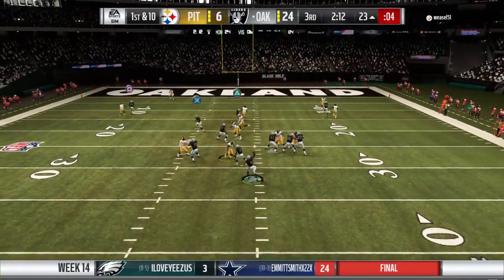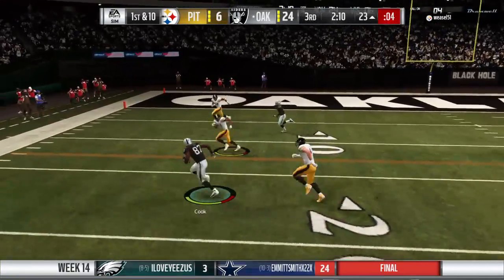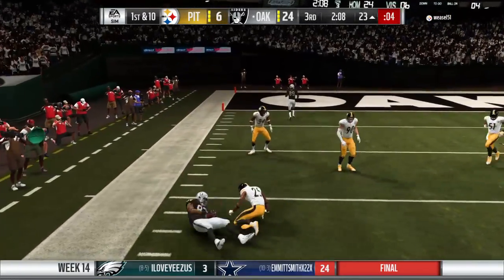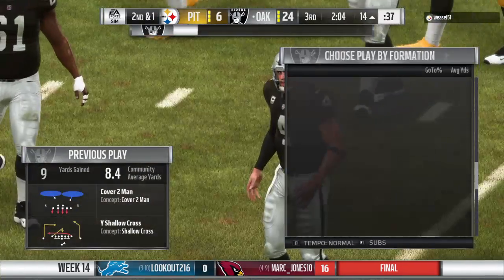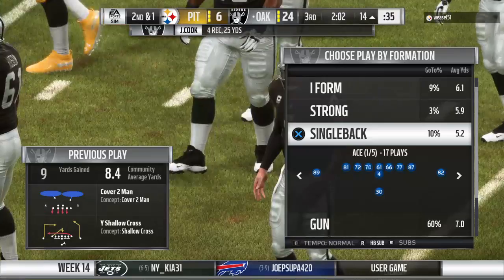Carr now on first down. And Cook has it left side. And he'll get him inside the 15 down to the 14-yard line. Give him 9 there on the first down completion.